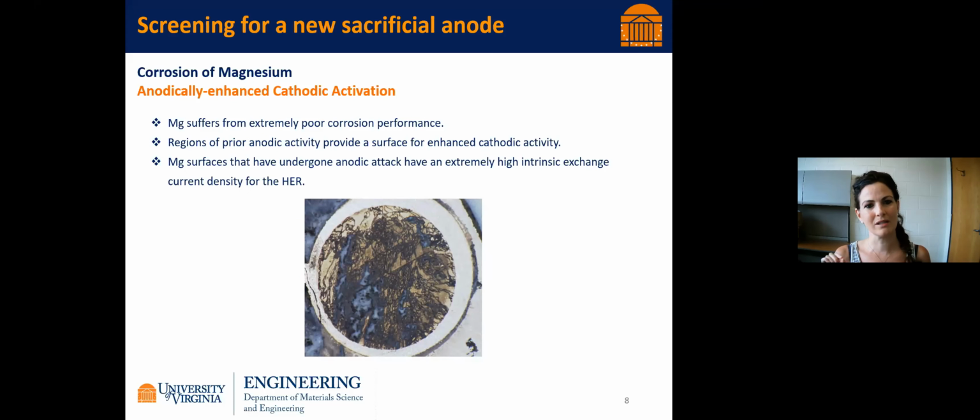And so what we're really looking for is hitting a sweet spot between the two, because as with anything, it's never easy, and the two things aren't exactly complementary, especially when we're talking about magnesium, which is very negative in potential, so it's an excellent candidate for the protection of substrates like aluminium and other magnesium alloys, but it suffers from extremely poor corrosion performance, and that is largely due to this phenomenon of anodically enhanced cathodic activation, which in brief is where regions of prior anodic activity provide a surface of enhanced cathodic activity.